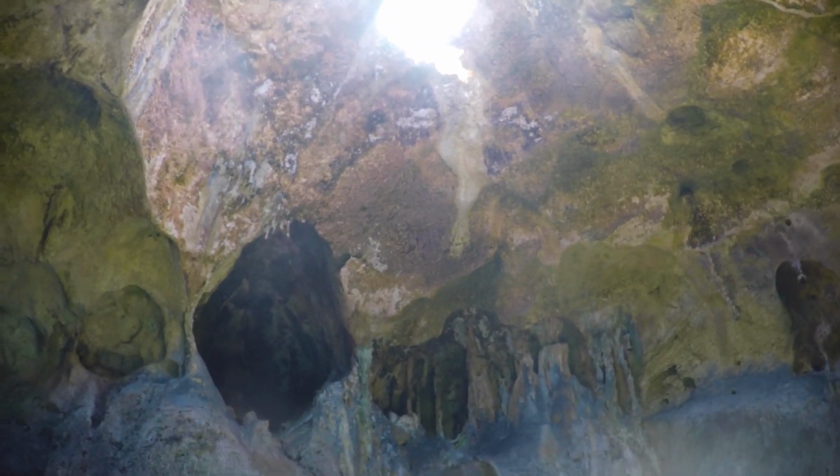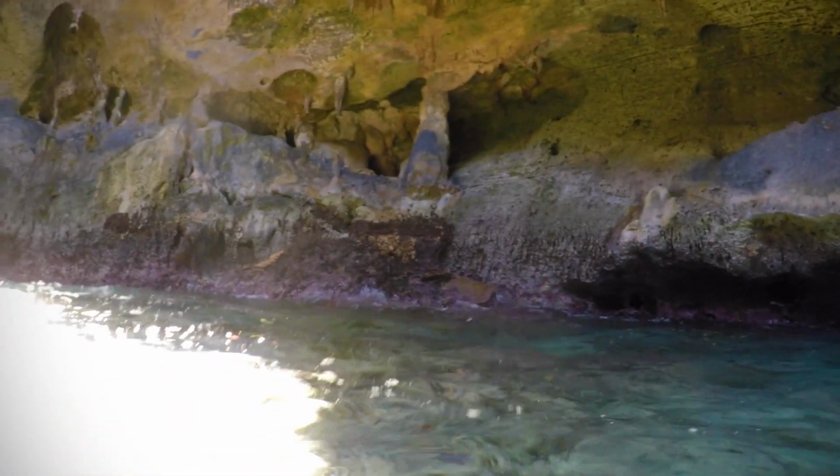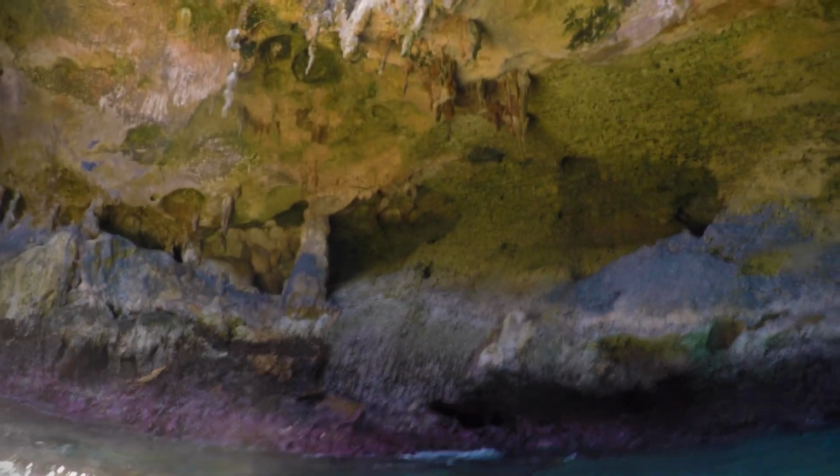Ancient stalactites reach down from the ceiling and stalagmites rise up from the floor to greet them. The entire interior of this cave is covered in rich, colorful algae.